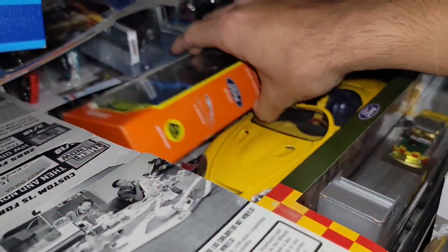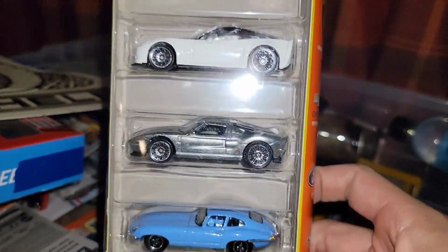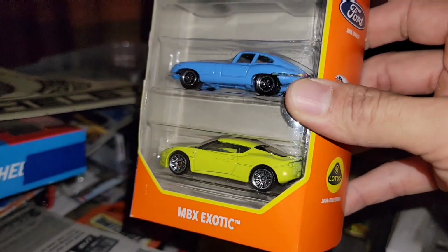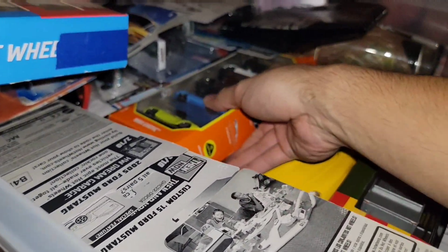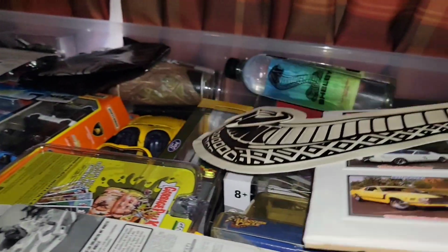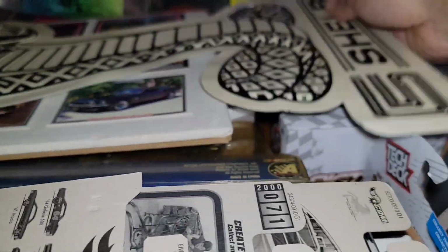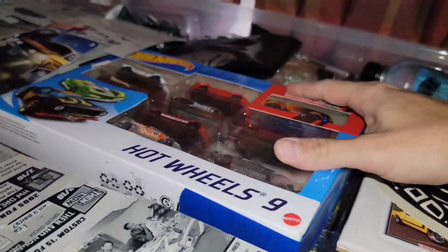Five pack, the Matchbox Exotic, which I definitely do like a lot. Look at that. Sweet. I'm glad I did pick this up though, because I haven't been able to find it again since. So definitely glad I picked that up. Go ahead and put this over those to protect that. Five-pack protects all of that.